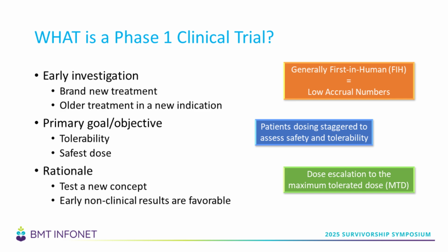So these trials are usually first in human trials, meaning it's the first time the drug has been administered in humans. And the drug is usually in very early investigation as we're still trying to figure out if the hypothesis is true or not. In this phase of trials, we're focusing on tolerability and the most effective dose of the treatment for patients. So that's why we're looking at a small population of patients to find out what this optimal dose is and to prove if our hypothesis is true.